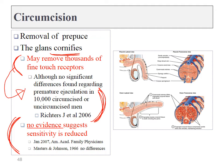Well, it does reduce infections of the glands. However, with proper hygiene, there's no need for circumcision. As long as you have access to clean water and with a proper regimen, keeping the glands free of infection is fairly simple. So, let me summarize then.